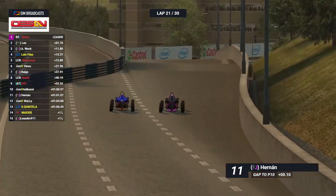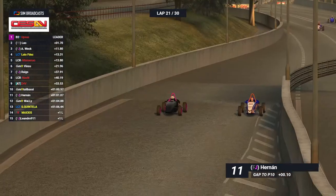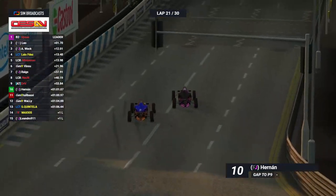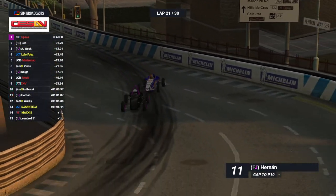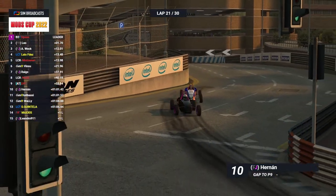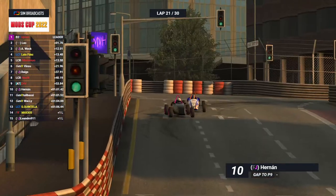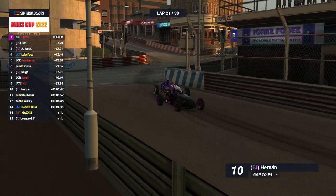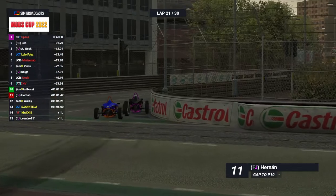Hernan goes to the inside. I think that the outside is the preferred way in this turn, but Hernan has an overlap. Yeah, and he leaves the car to the outside to take the racing line. That's a nice move. That was a great move, around the outside. Shouldn't that have been done plenty of times? Yeah. The driver's getting better at it, certainly, as the race goes on. Don't go for a return move here.